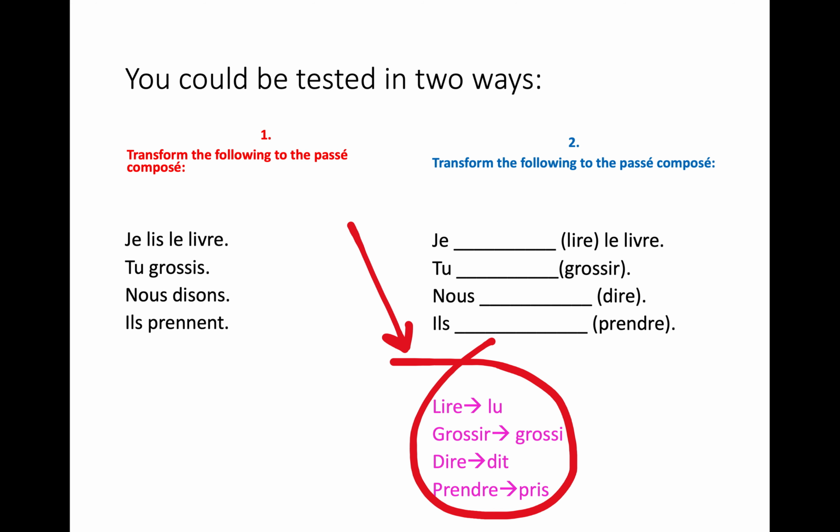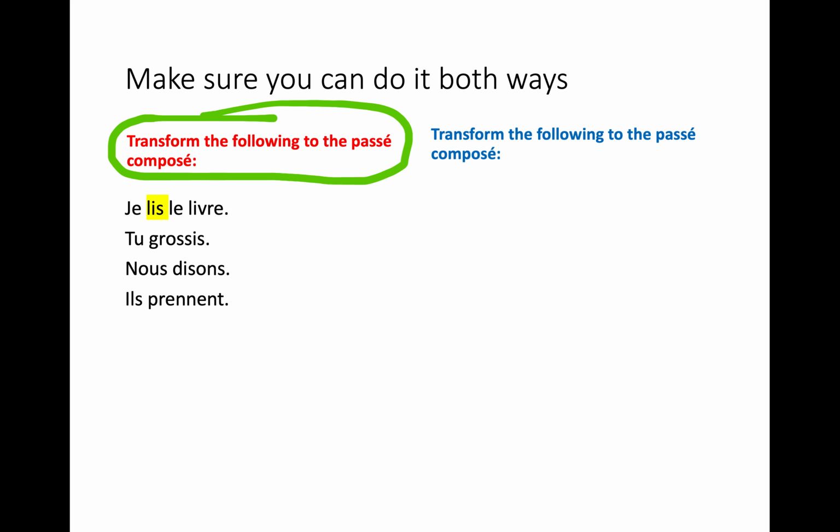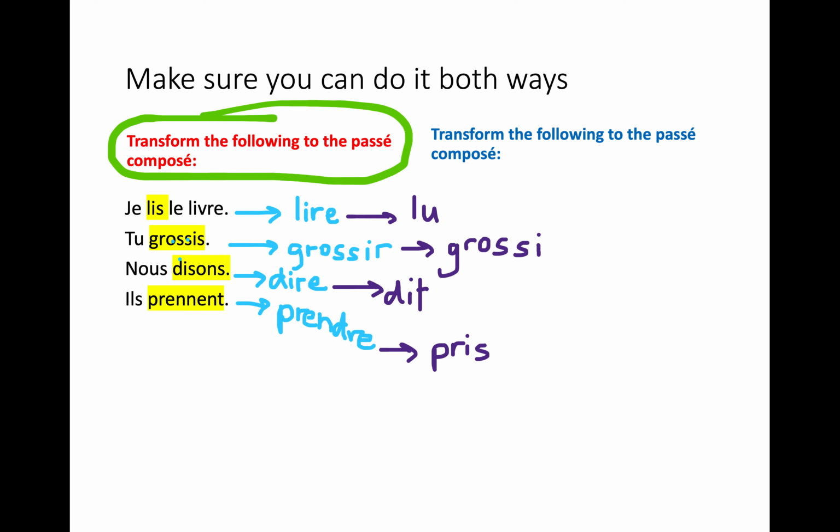But wait, there's more, and it's not great news. All right, this is really hard. In order to do it correctly this way, you have to know that je lis le livre, that lis is actually the verb lire. Grossir, that's pretty obvious that it's grossir. But what about disons? That's not obvious that it's dire. And I guarantee you, prenne is not obviously prendre. Then you have to come up with the past participle. So basically, you have an extra step. You have to recognize the verb conjugated in the present tense. So guess what? I have a Quizlet that makes you practice recognizing what the infinitive is for each of these verbs, or for all of the crazy verbs.